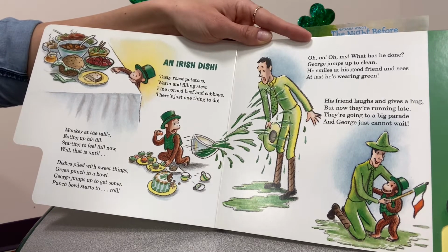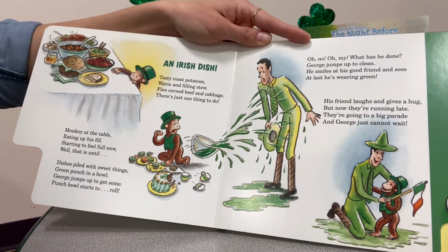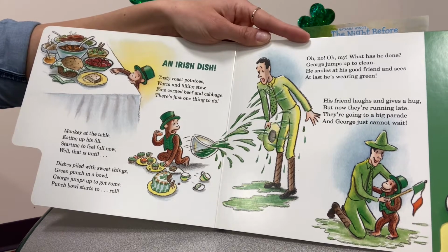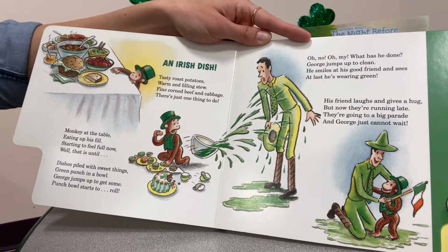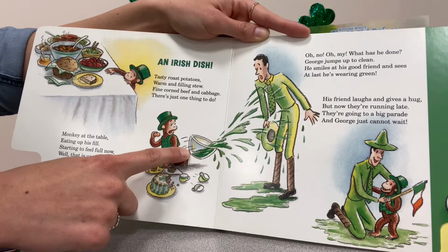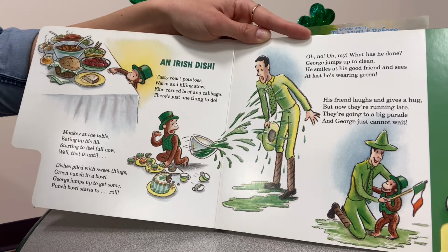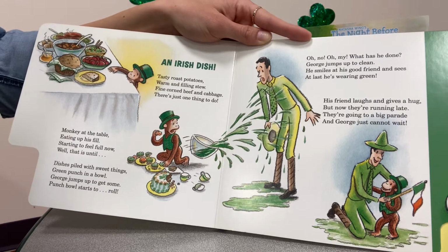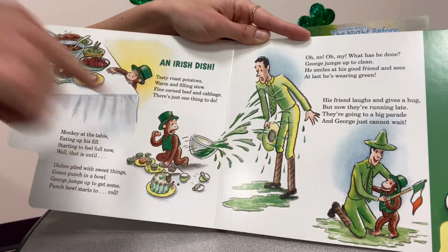Well, that is until... Dishes piled with sweet things, green punch in a bowl. George jumps up to get some. Punch bowl starts to roll. Oh no, oh my, what has he done? George jumps up to clean. He smiles at his good friend and sees at last he's wearing green.